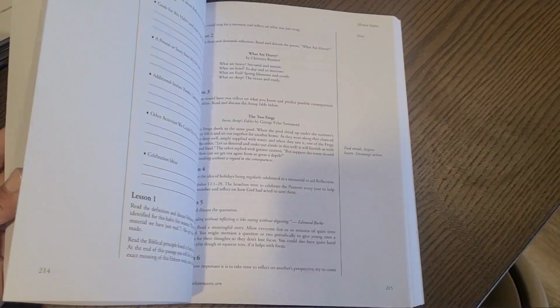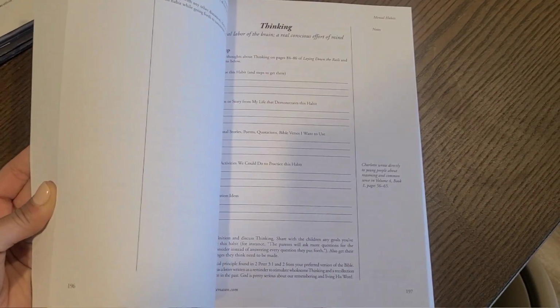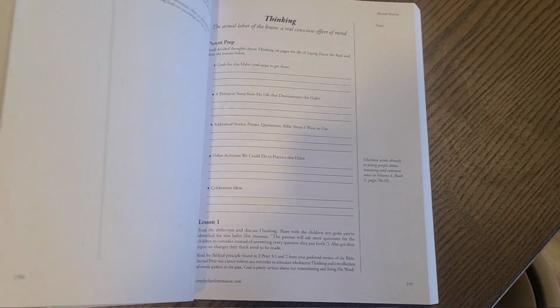And I think the very last thing that I was going to show you guys was habits. We do Laying Down the Rails with Simply Charlotte Mason. And so far we have taught the habit of obedience. It's always a work in progress, even as an adult. But this has been something that I pull out for our morning time.